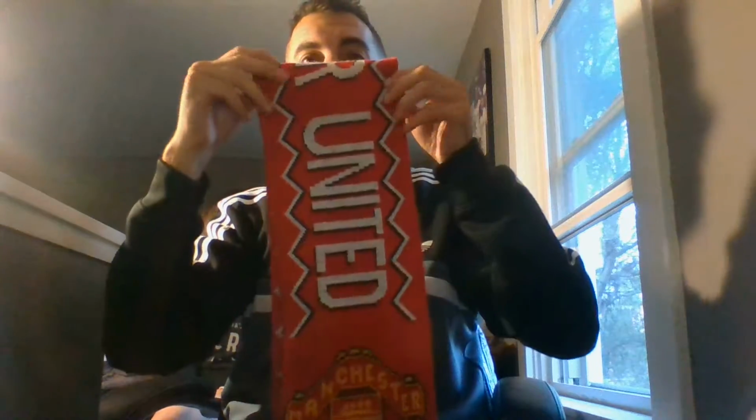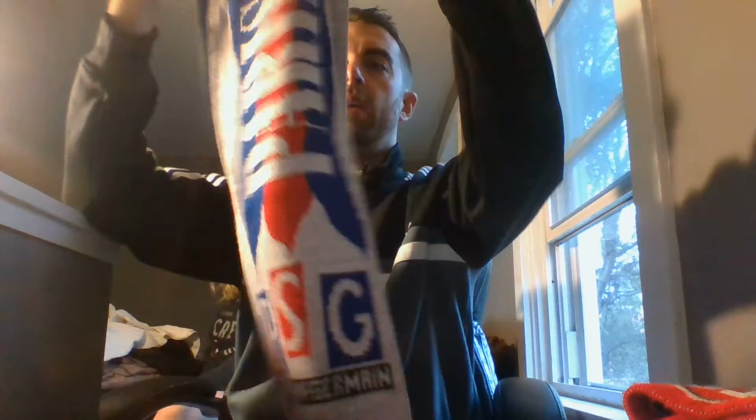This was in my desperation times to get the heck out of there. I hate being in there for more than 2 hours. But these actually do really well. This is a Manchester United scarf, which is soccer for those that aren't sports related. And this is another team, PSG, Paris Saint, I think it's Germain.